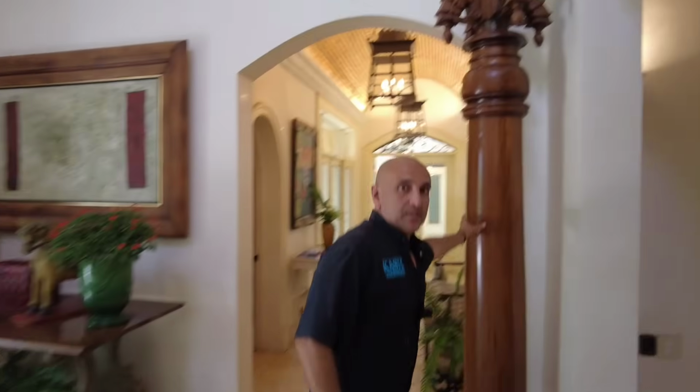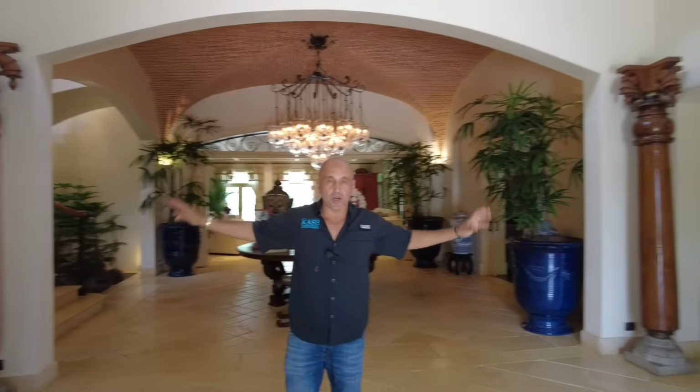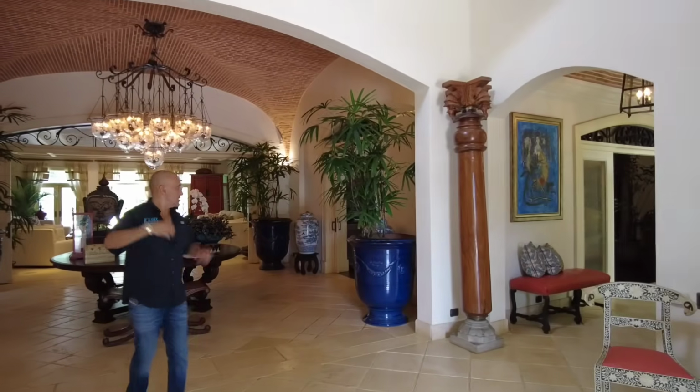When I was talking about those pillars outside, here's the other 2. Have a look at these, 1 and 2. Again, brought in from Morocco, brought in from Miami, okay? Custom, they waited a lot of time for these to be delivered, and now they're here. Okay, let's go into this main area.